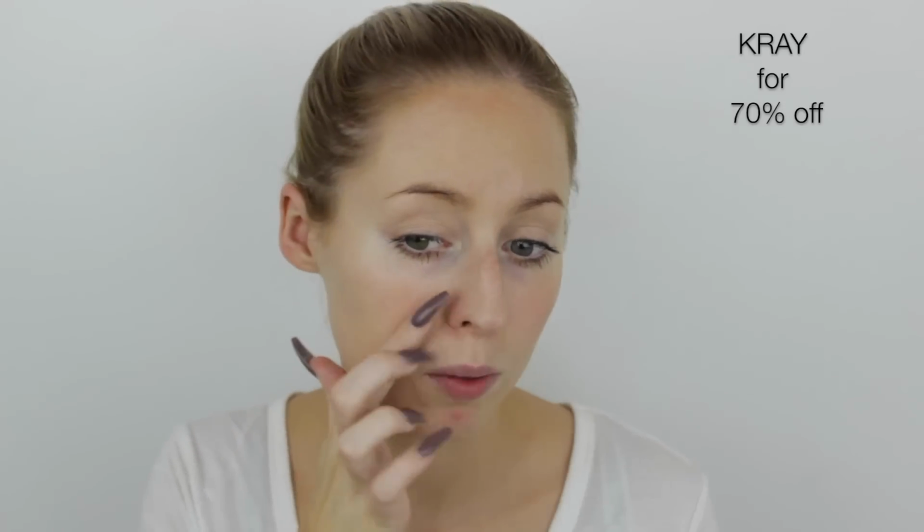Honestly, ever since I started using this brush, my skin texture has been so much better than when I wasn't using the brush. Before I started using that brush, I had very, very textured skin, so when I would put highlight on my cheeks you could just see all the little bumps. But yeah, this brush helps get rid of them so much, and I find that it breaks them down so much more.